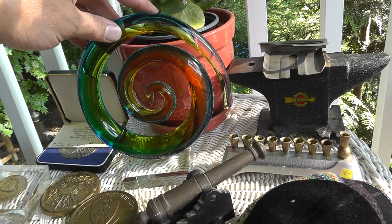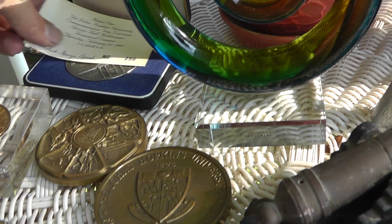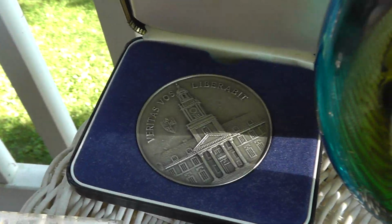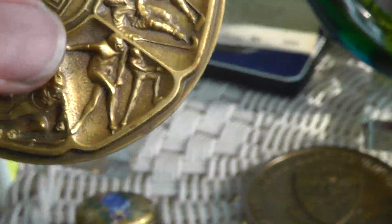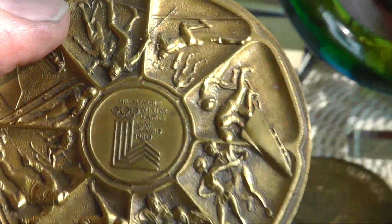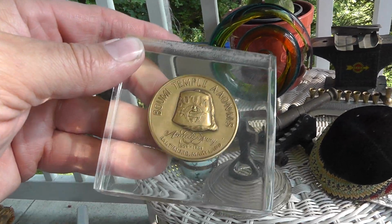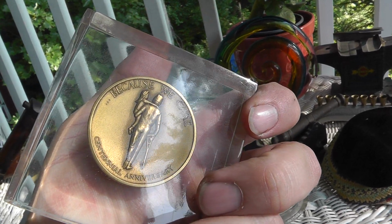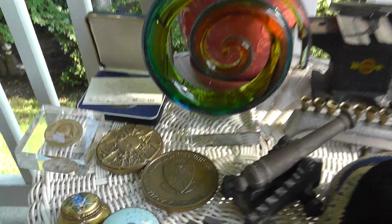Piece of Murano glass. That was 10 bucks. A little bit of a chip right here in the corner, but love the way that catches the light. The 4 medallions, that was 30 bucks. Got a Hopkins medal, another Hopkins medal. Here's an Olympic medal from, what is that? 1980 Olympics. Winter Games, Lake Placid. Pretty cool. And a Bumai temple. So we'll list those individually. Not sure what they'll bring, but I've always had good luck with the medallions.